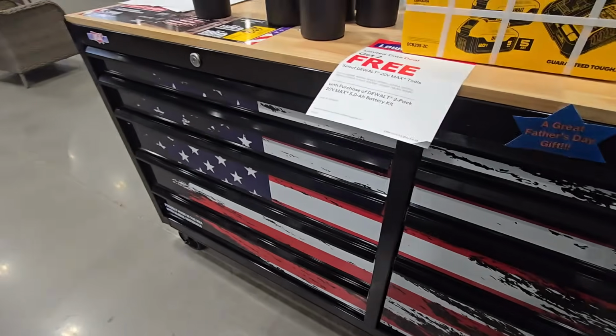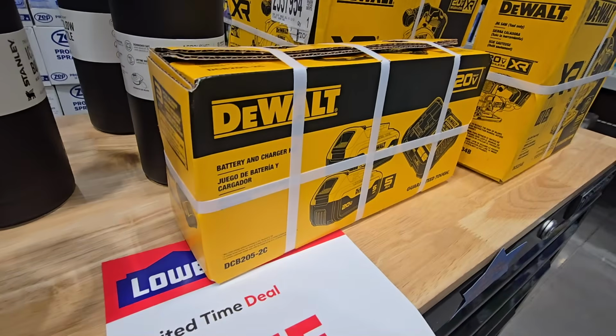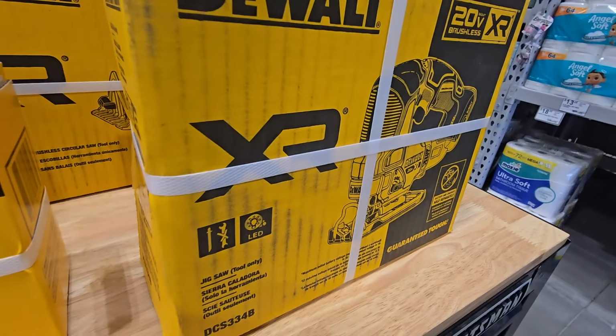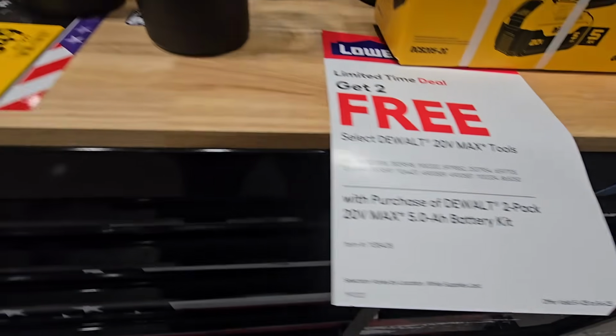Then you got the American flag toolbox. And on top of that, they had this deal: buy one get one free. So you buy this starter kit, get 2 free tools. It's actually a pretty nice starter kit. This is an example of what you could buy. You can get this jigsaw and the circular saw. That's a really nice set there for that $2.99.